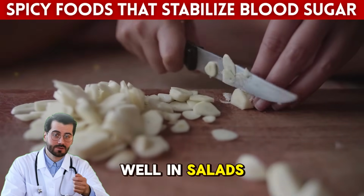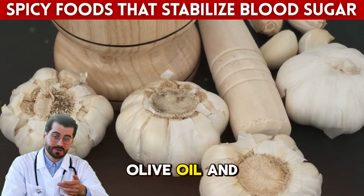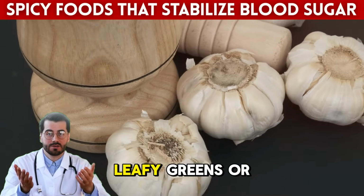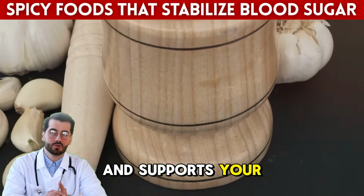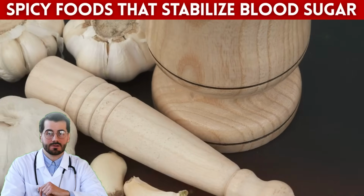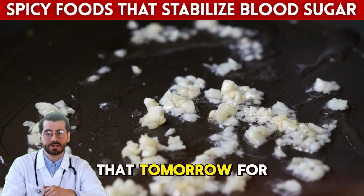Garlic works well in salads too. Mince it finely and mix into your vinaigrette with olive oil and lemon juice. Pour it over leafy greens or chopped tomatoes. It's fresh, light, and supports your digestion and sugar levels. Salads don't have to be boring. Comment salad if you'd try that tomorrow for lunch.